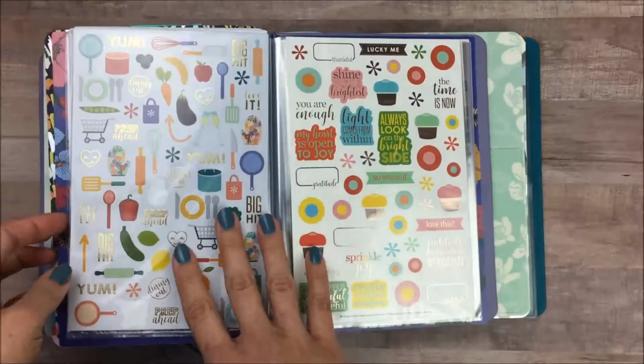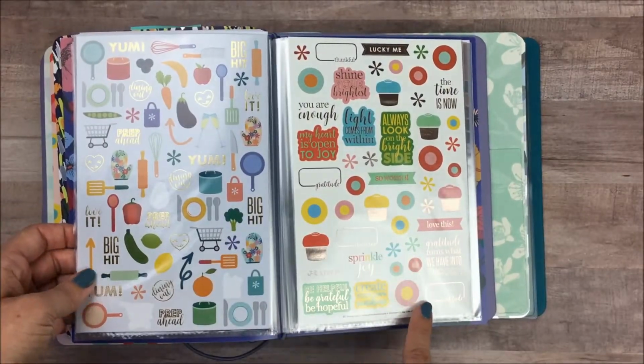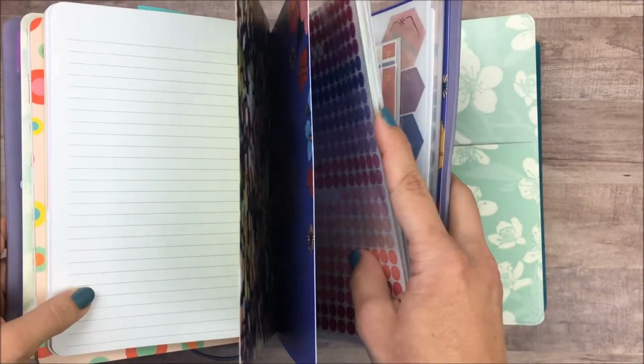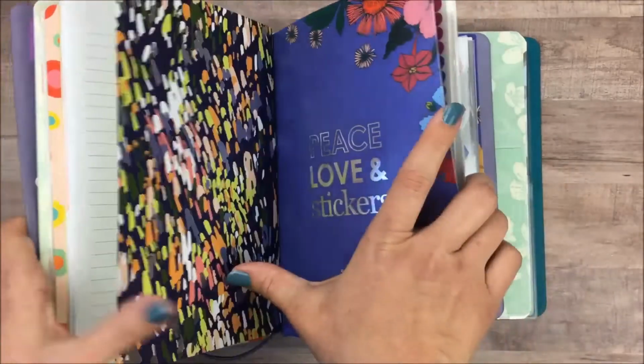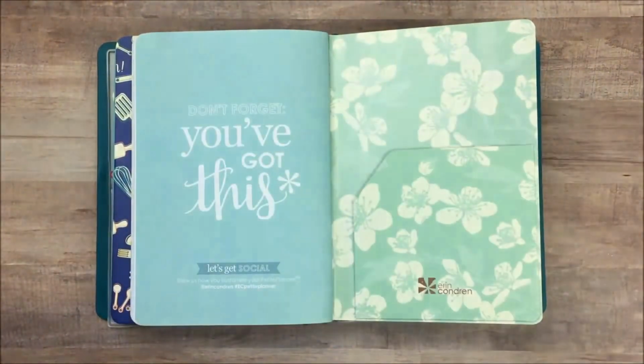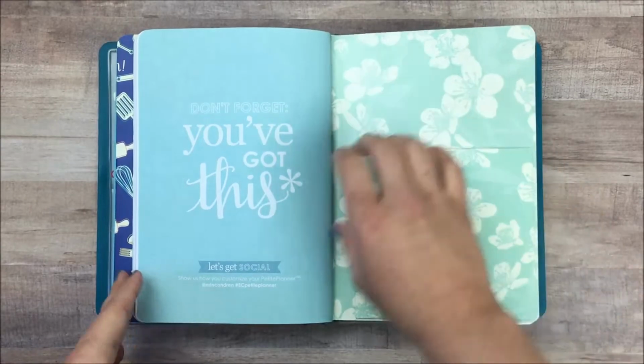They have these cute little stickers that they put in each one, depending on what it is. So I usually take those out and put them inside this little sticker folio thing, so I have them all together. But just know that they do come with that normally. So that's why there's a pocket.